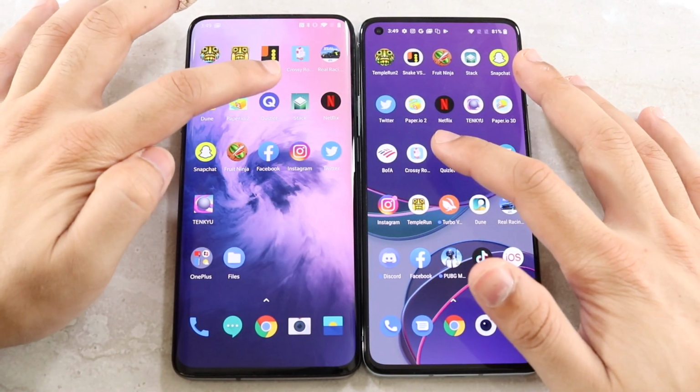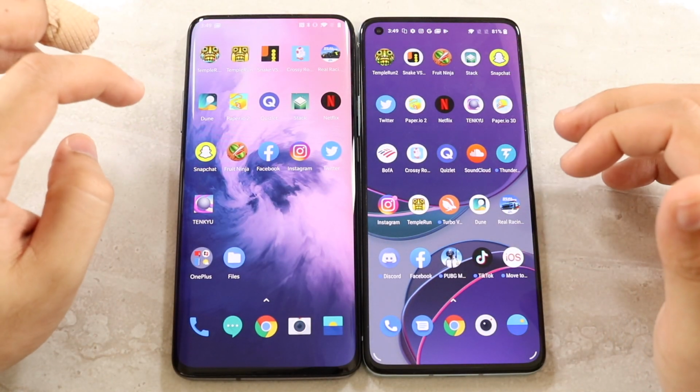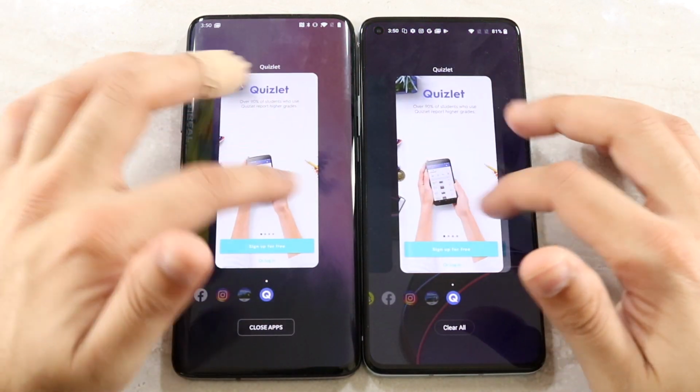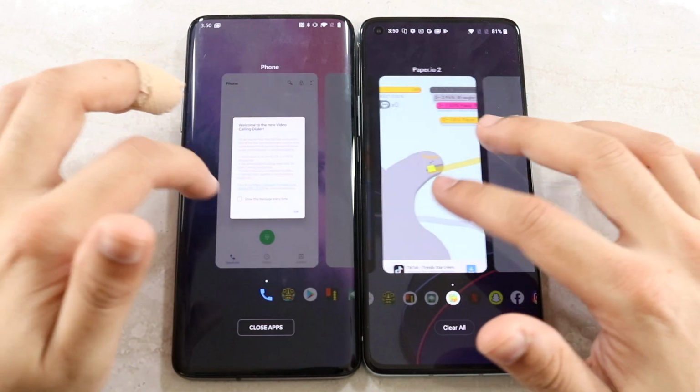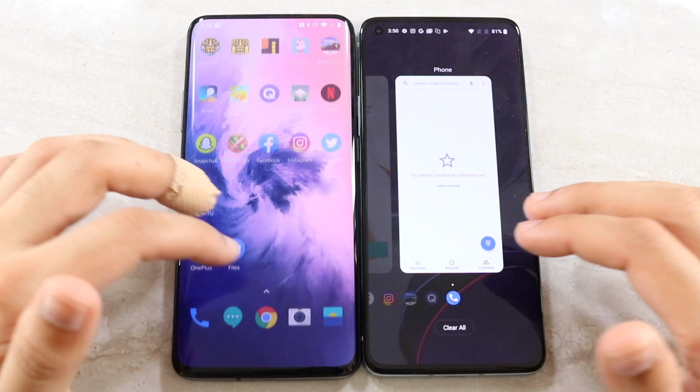And we can try doing things like Quizlet 3, 2, 1. I think it was even there, slightly faster on the OnePlus 8T. And honestly, to sum up this comparison, when it came down to it, the OnePlus 8T is going to be the faster device for sure. I think you're going to be getting a faster performing device.